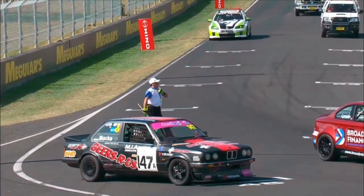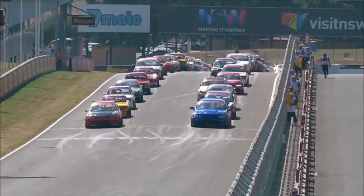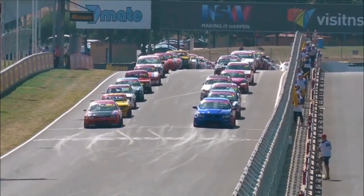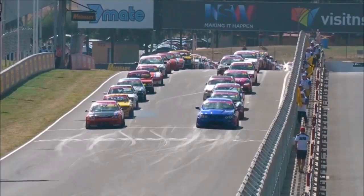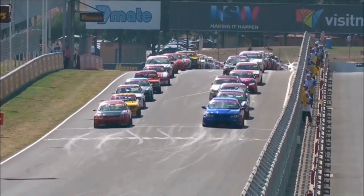Just about to go green here, but we'll try and get this in quickly. Matt Cherry clipped the wall down in the S's and had a deflating tyre, so that put him out as well. Green flag at the back of the grid. Not quite a capacity grid, but there were 58 entries for the Donut King improved production. Well, the attrition does take its toll. Yeah, we're just waiting for the flag at the back.